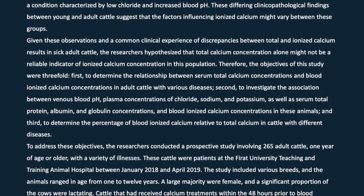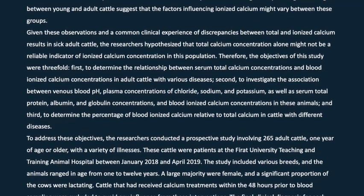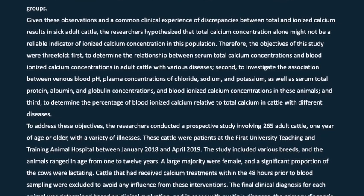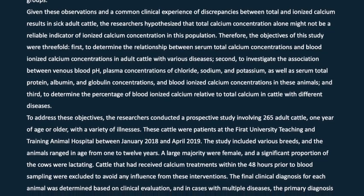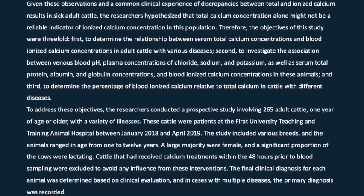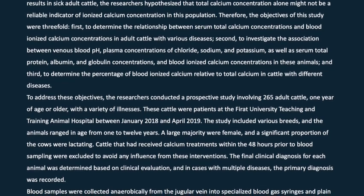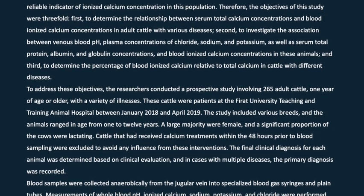First, to determine the relationship between serum total calcium concentrations and blood ionized calcium concentrations in adult cattle with various diseases. Second, to investigate the association between venous blood pH, plasma concentrations of chloride, sodium, and potassium, as well as serum total protein, albumin, and globulin concentrations, and blood ionized calcium concentrations in these animals. And third, to determine the percentage of blood ionized calcium relative to total calcium in cattle with different diseases.